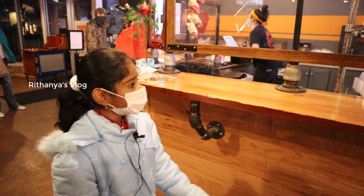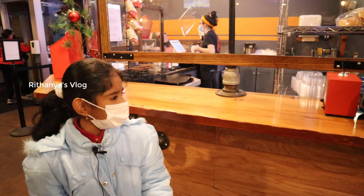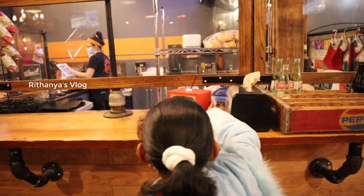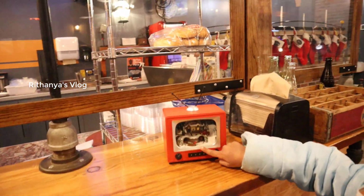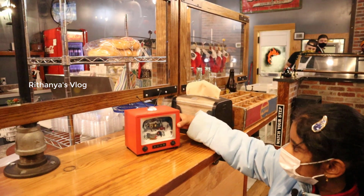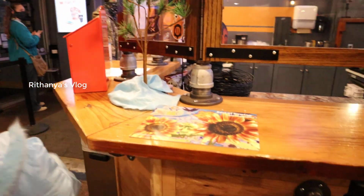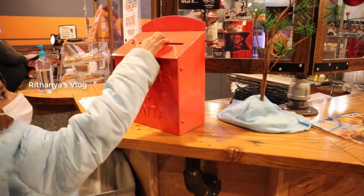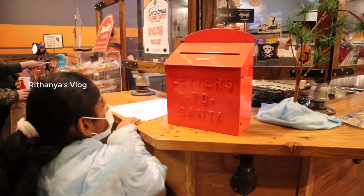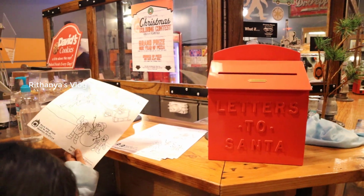Because of Christmas, they did some fun stuff, and over here you can see it's like a little box TV for fun, and it's like some Christmas people enjoying in that box TV, you can see a tree shop, and someone sleighing. The box TV looks so pretty for Christmas. And they have a little box here, and it says letters to Santa, and you can drop the letter right here. And they have a coloring contest too for Christmas. So if you want to get involved with this, you can.